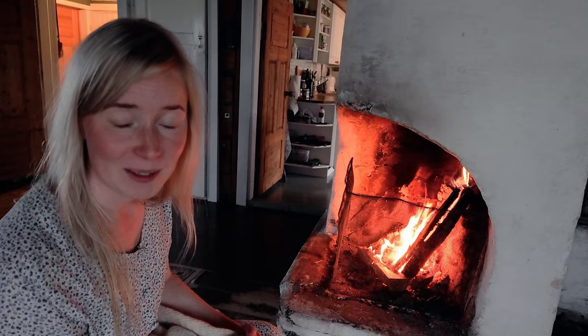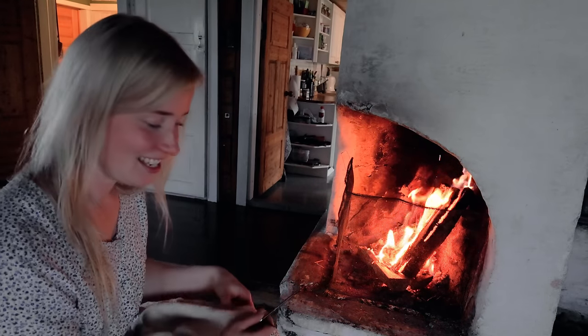Back in the old days, before there was electricity in this house, this was the main source of light in this room. This is a rather big room, so people used to sit here beside the fire and do some chores or fix something, especially in the winter time when the sun doesn't come up at all. The nights and the days are really, really dark. Also for me, I like to sit here and do my handicrafts, especially during the winter time.